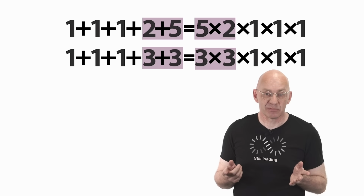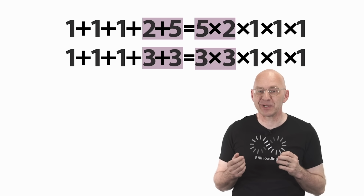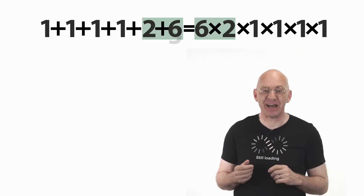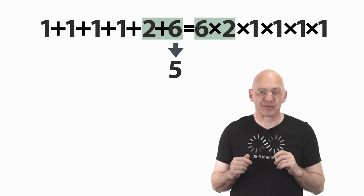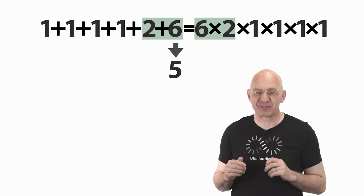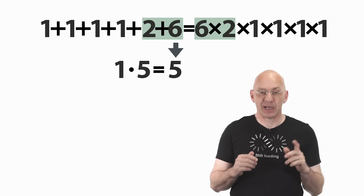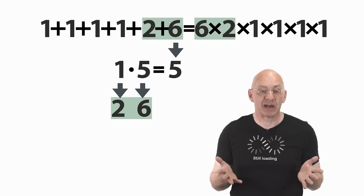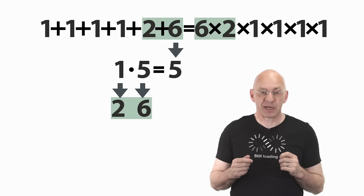Does this always work? Well, here is what quite a few will already be waiting for by now. 6 minus 1 is 5, but now 5 is prime. And so the only way to write 5 as a product of positive integers is 1 times 5. Adding 1 to both 1 and 5 gives 2 and 6, which after padding with 1s only gets us back to where we started from.